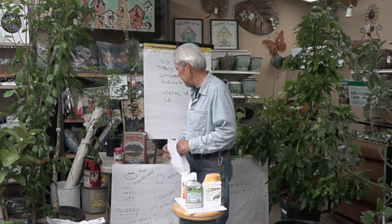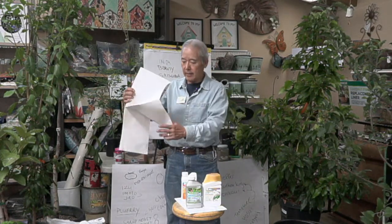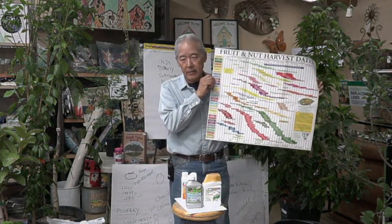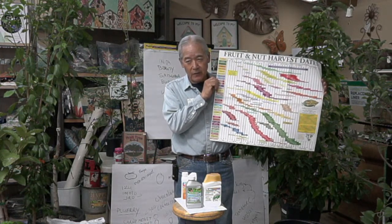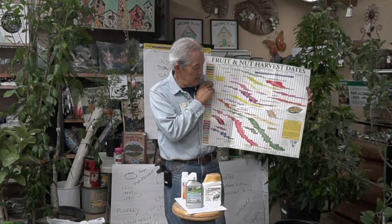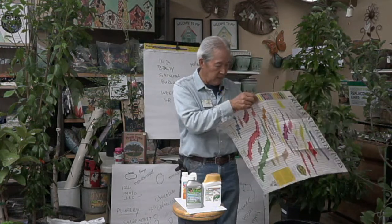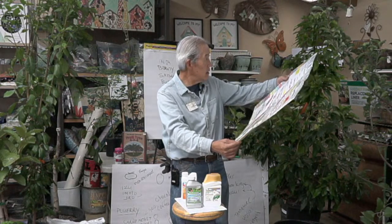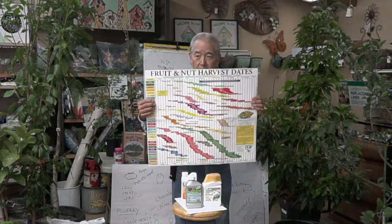And if you go to Dave Wilson's website, this chart's on it that has the ripening period for each of their trees. Now, this ripening period is for the Central Valley, so you have to do a little modification for Orange County because a lot of things are late here and some things are early here. But every tree that they grow, every tree that's on our list, except for the nuts, I think. Well, they have the almonds on here. They have everything. So everything they grow is on their website on this chart.